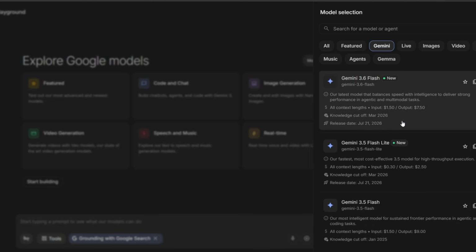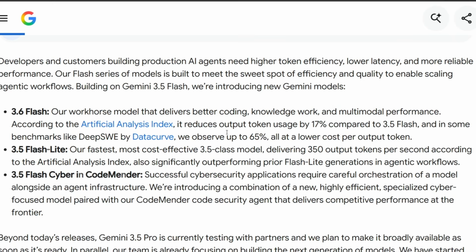So they have reduced the price over here, and it's much more optimized also. As it clearly says here, in some cases it reduces the output token usage by 17% also. So not only is it cheap, but it's also efficient when compared to the 3.5 Flash.